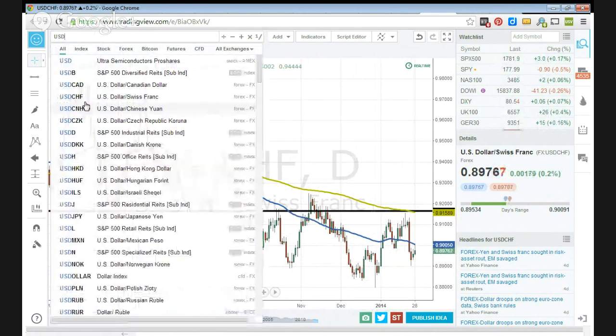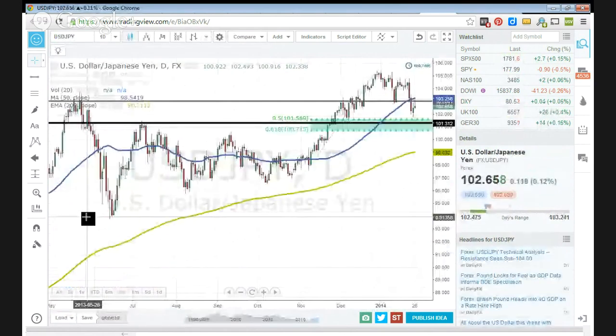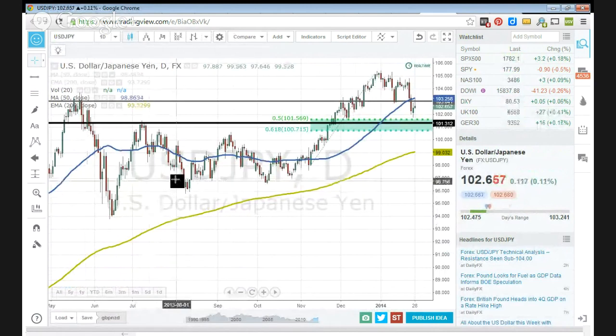It's dollar Swiss. Now we go to dollar yen. Okay, this is interesting. So let's see. Right now, there's this minor resistance level here, and it looks like we're forming a reversal candlestick off that, and the 50 moving average is also there.